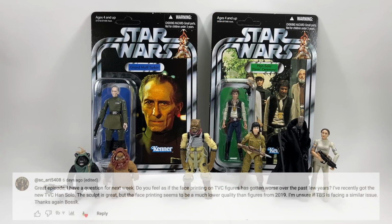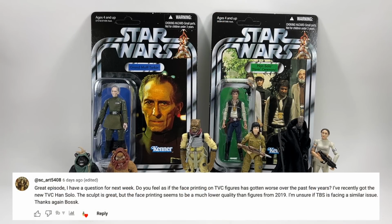It really is. SC Art 5408 says, great episode. I have a question for next week. Do you feel as if the face printing on TVC figures has gotten worse over the past few years? I've recently got the new Han Solo. The sculpt is great, but the face printing seems to be much lower quality than figures from 2019. I'm unsure if the Black Series is facing a similar issue.